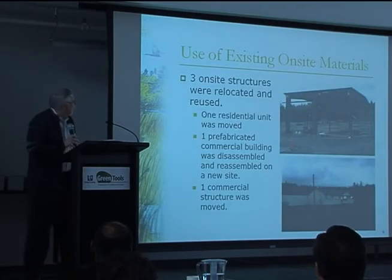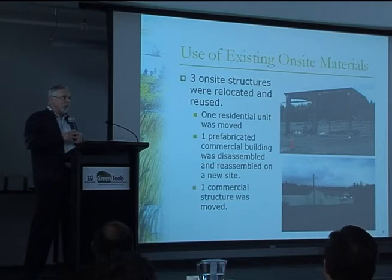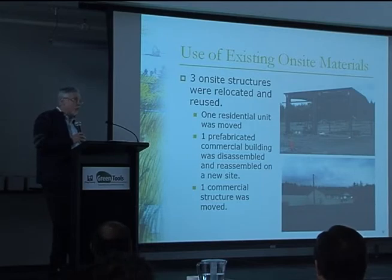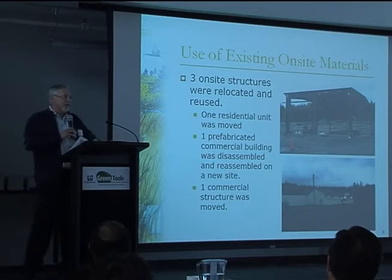We also found on-site structures. It was a site used by multiple businesses that we relocated. And so after we moved and relocated the businesses, we were able to relocate and reuse some of the structures that were found on the site. One residential unit, a prefabricated commercial building was disassembled and reassembled in another location, and then a commercial structure was used. So, really just trying to figure out what's the best use of what you find on your site.